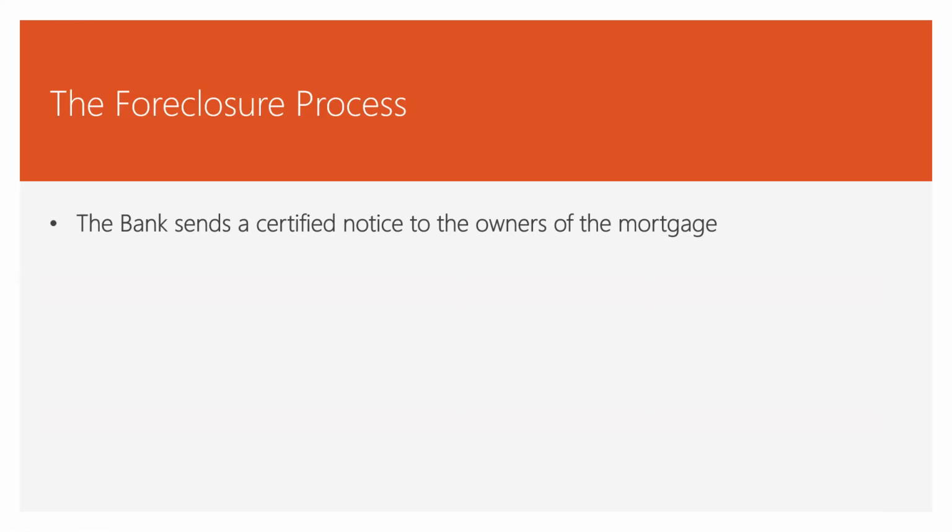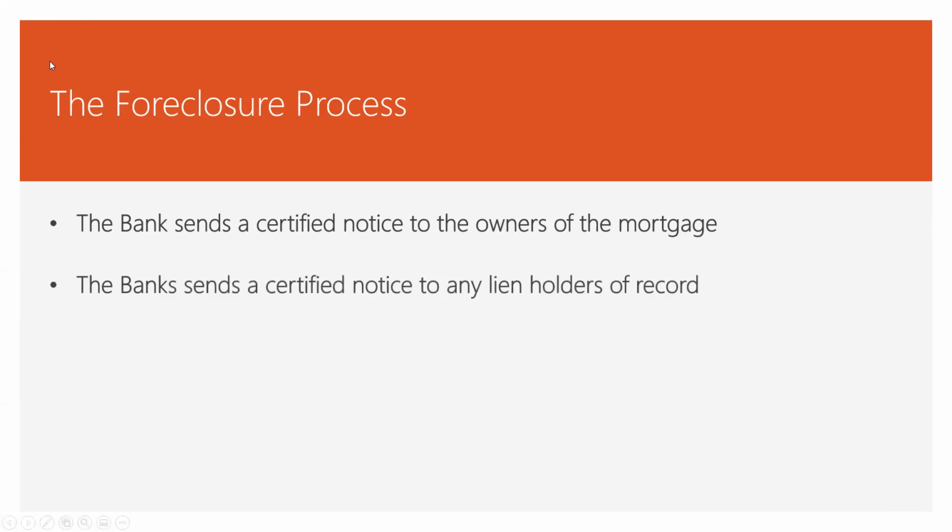If you don't sign for it, they can keep sending it to you, but all they've got to do is note that they sent it to you certified. You can say, well, if I didn't get the notice, no, it doesn't matter. The notice has been served on that property.